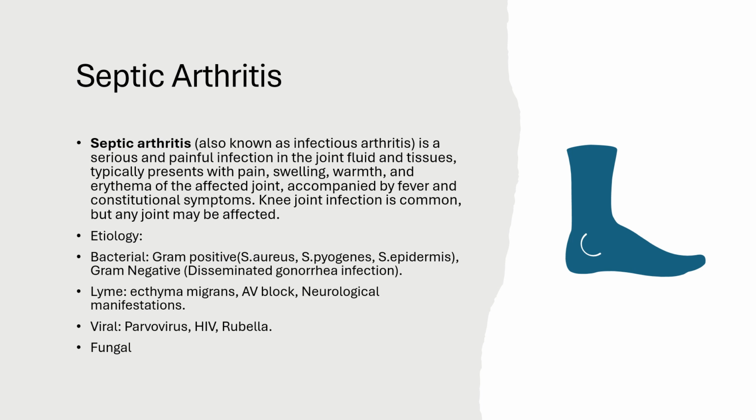Also, we talked about Lyme. In Lyme, you will see erythema migrans. It's written wrong as eczema; it should be erythema migrans. If it's the third stage of Lyme disease, let's say that you missed Lyme and the patient came after 1 or 2 months of infection, they will start to develop symptoms, which is AV block and neurological manifestation. In this case, you will not treat with doxycycline.